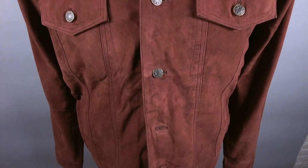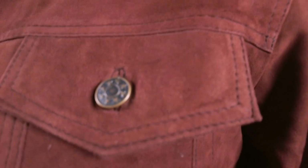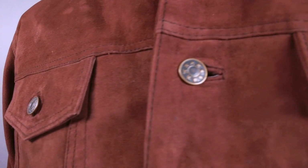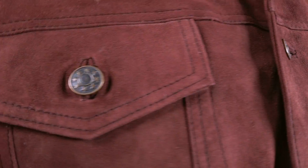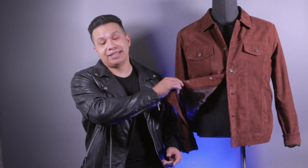The stitching is something else to commend them on as well. Everything is neatly stitched with no zigzags or weird angles to cover up a mistake during this process. It's perfect, actually. Let's take a look inside of the jacket.